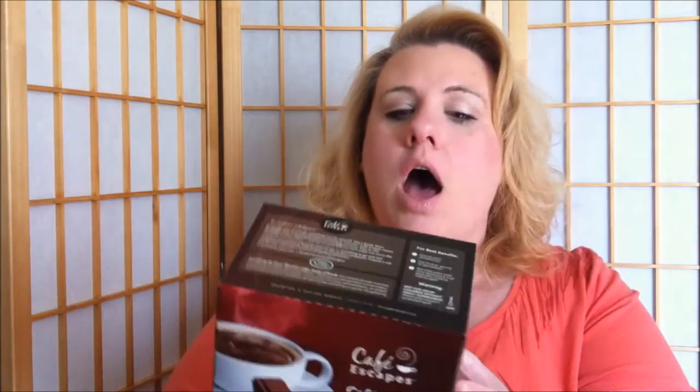But anyway, this one reads, a blissful balance of cocoa and coffee. When cocoa and coffee get together, delicious things happen. Delectably sweet and surprisingly delicate, our Cafe Mocha is a sophisticated treat that'll make your me time more amazing. So that's this one. And this one only has 16 cups in it. And the other Cafe Escapes only have 16 cups as well, compared to 18 of the other ones.